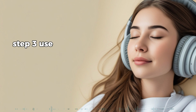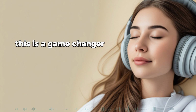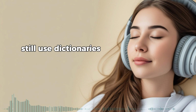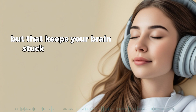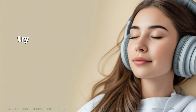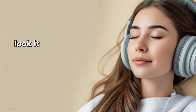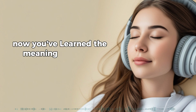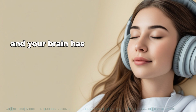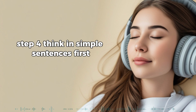Step 3. Use an English to English dictionary. This is a game changer. Many learners still use dictionaries that translate to their native language, but that keeps your brain stuck in translation mode. Try this instead. If you don't know the word excited, look it up in an English dictionary. It might say, feeling very happy and eager. Now you've learned the meaning in English, and your brain has made a direct connection. No translation needed.